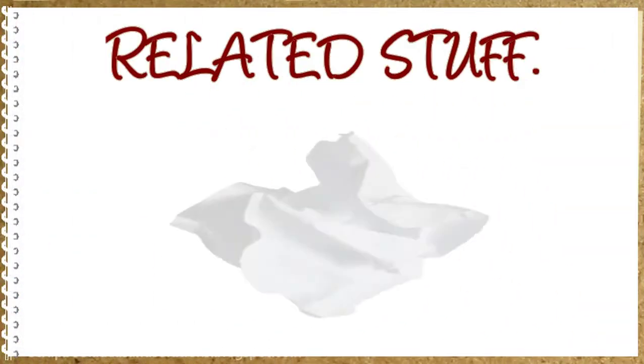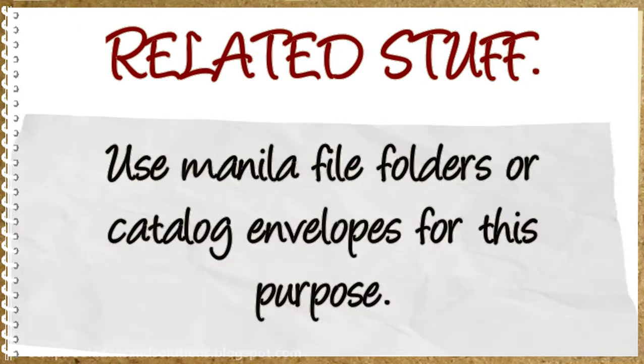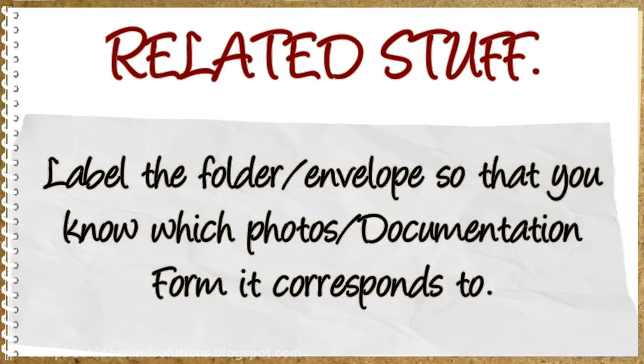Related stuff. Sometimes, for the purpose of creatively decorating your scrapbook, you may wish to keep tickets, brochures, maps, postcards, and so on, that are related to a particular trip or event. Use manila file folders or catalog envelopes for this purpose. Label the folder or envelope so that you know which photos and documentation form it corresponds to.